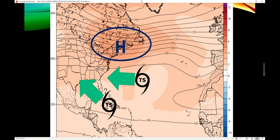But this is just a general 500 millibar steering, but it still gives us an idea of what we could be seeing in terms of the atmospheric steering for this hurricane season.